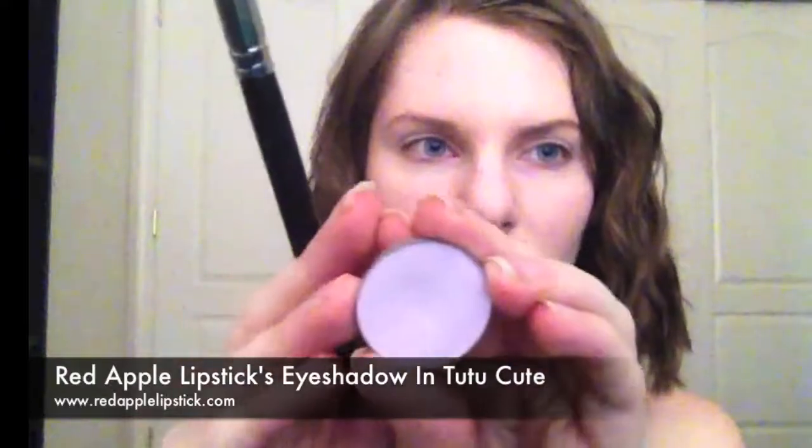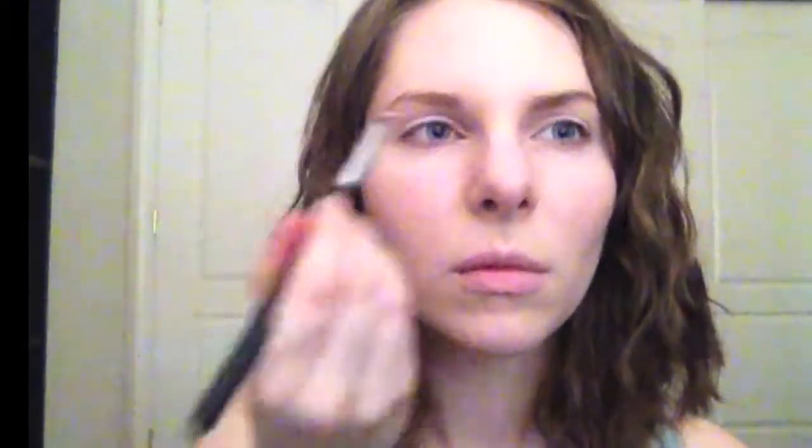Next, apply the eyeshadow in Tutu Cute, and what I did is I took a little bit smaller brush and I just applied it all over the lid.